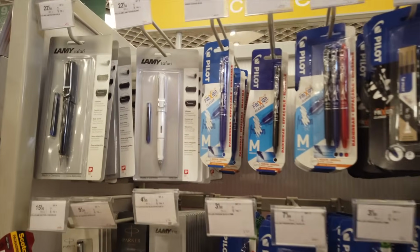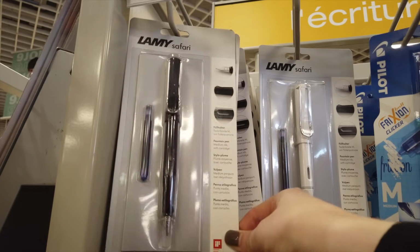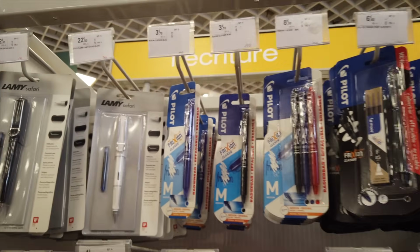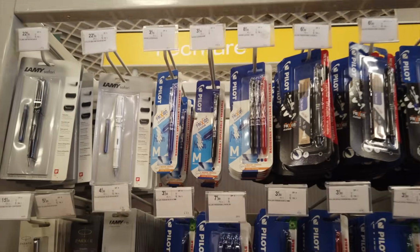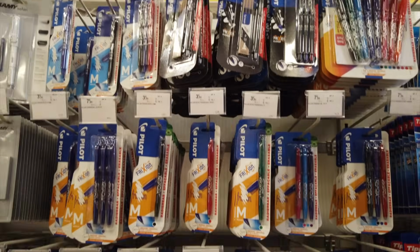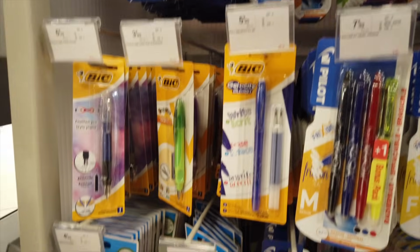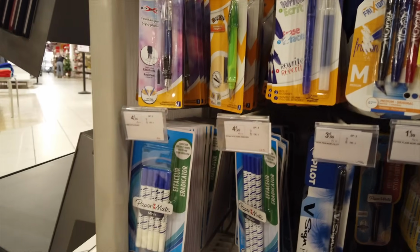Fountain pens are really popular in France. You'll have to tell me if you're French, if you used a fountain pen when you were in elementary school. I feel like they're more popular in France than they are in the US. You'll find all kinds of interesting pens, and something we don't really use as much in the US. Kids don't use ink as much.